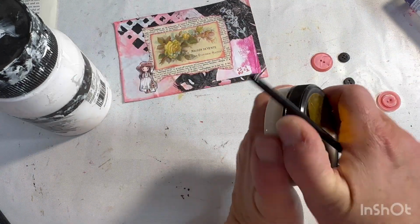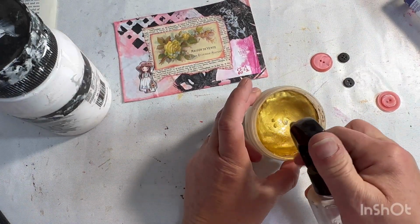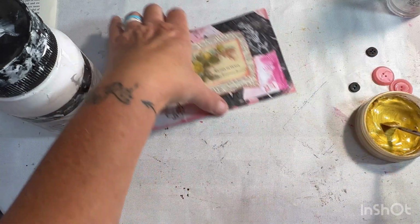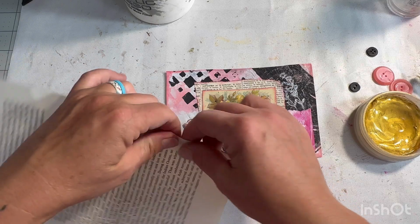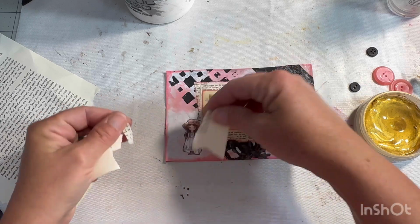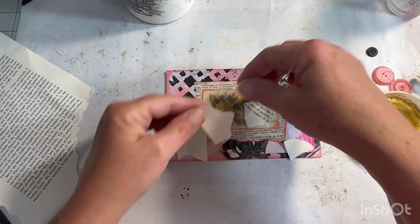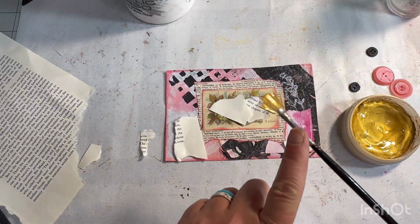Get with it, Dawn. Okay. I have this here, and I'm thinking, I keep making myself not do splatters. But who cares? Let's go for it. And here's why. This is gold, and these flowers are yellow. So gold might work. However, I think we do want to cover up this little girl here. And then my thought is at least cover that 24. And maybe cover up a little bit of that. Okay. Now.